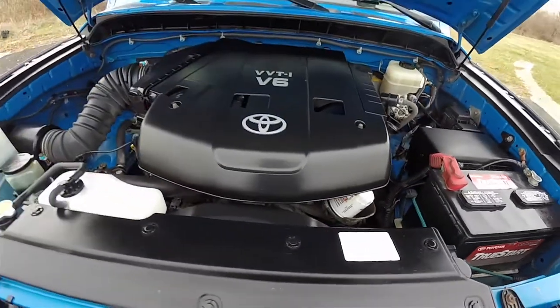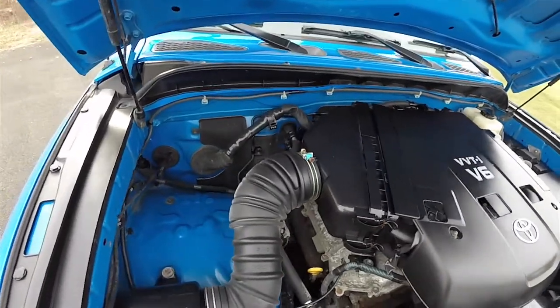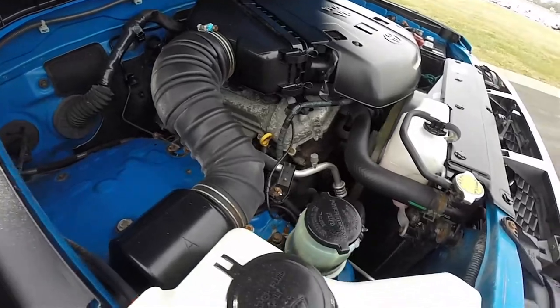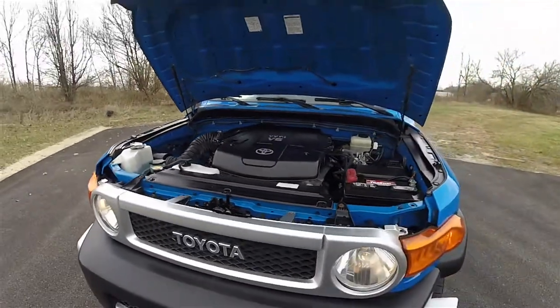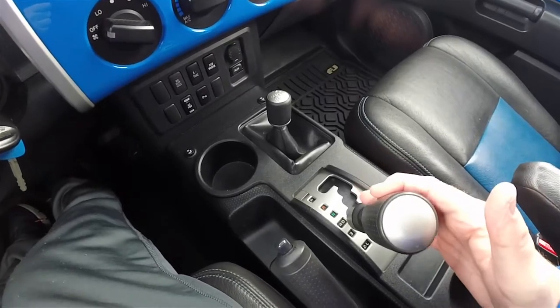It is good for a 0 to 60 mile per hour time in 7.8 seconds with a 0 to 100 mile per hour time in 24.3 seconds. Quarter mile is 15.8 seconds at 87 miles per hour. And top speed is electronically limited to 111 miles per hour. It is mated to the optional 5-speed A750F automatic transmission.